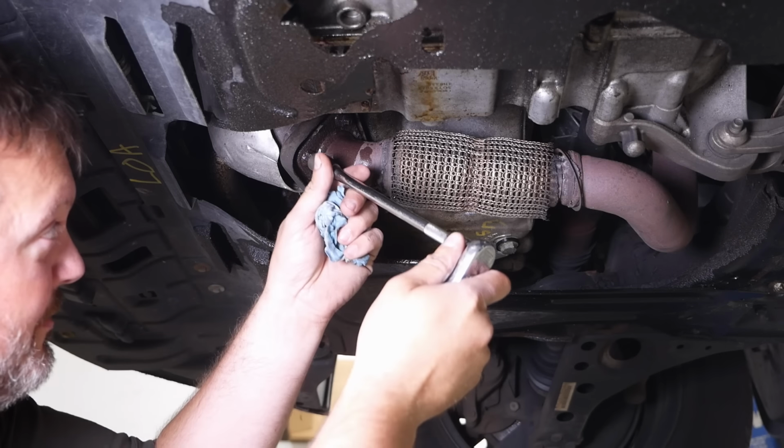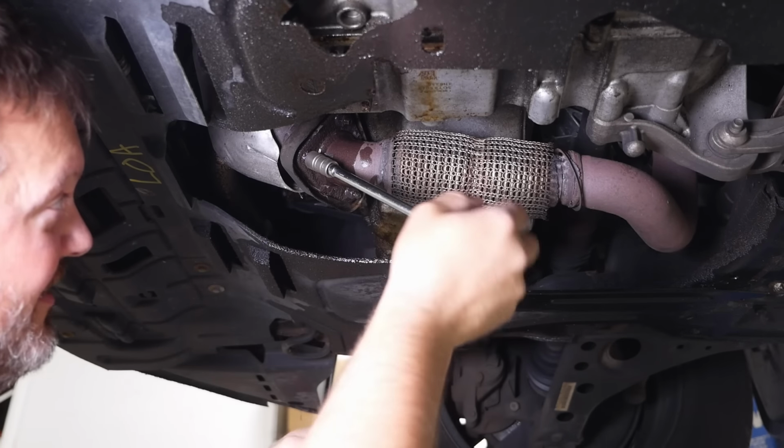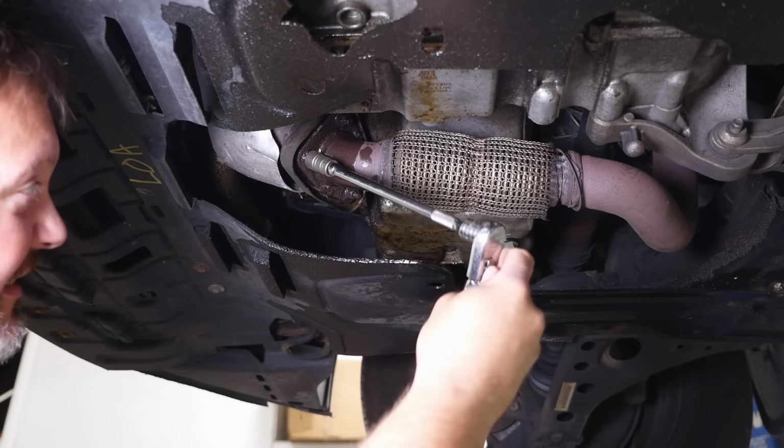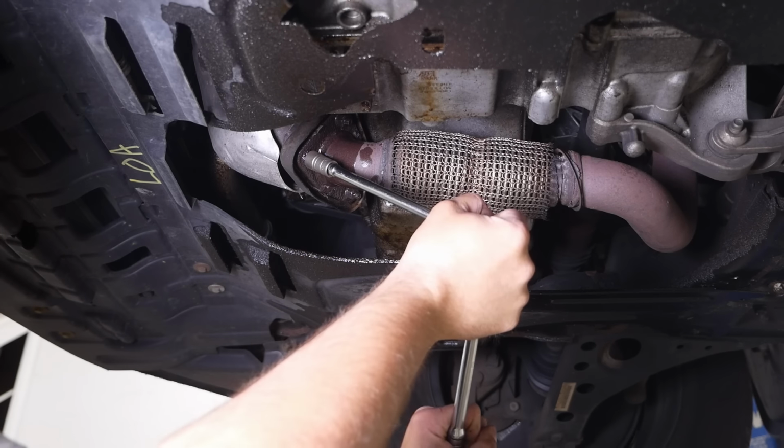And we're waiting on parts, so we'll see if we can do this exhaust real quick. I'd like to take this flange off, because I don't think I can weld that. It's so close to the oil pan. We'll see what happens here. No promises.